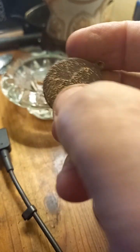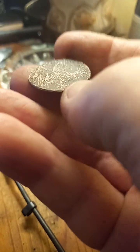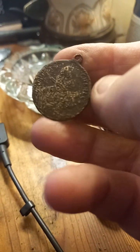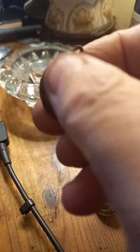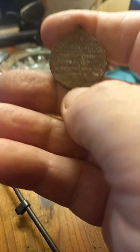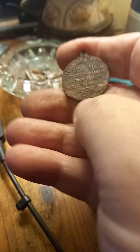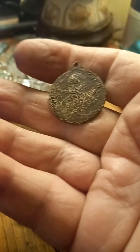And let me show you now what it looks like. It's supposed to be silvered. This is all copper. I think the silver gilding must have come off, or it was just a bronze one or copper. But this was one of the finds again today. So it's dating back to 1936, was it? 1936? And it's Thomas Charles.